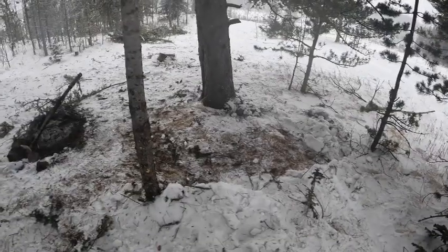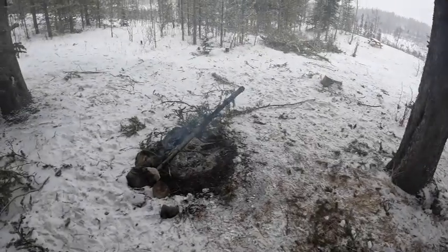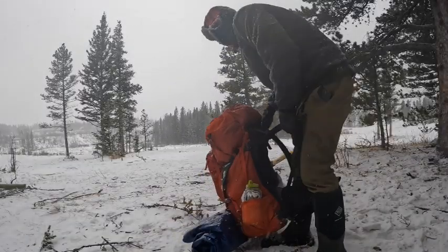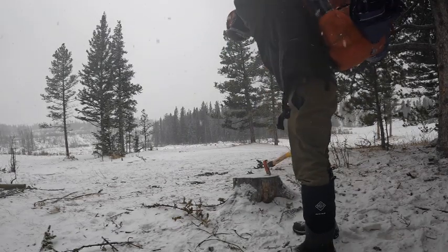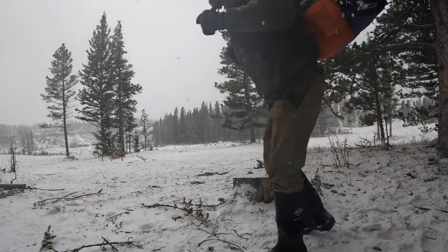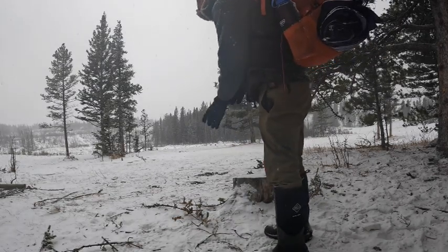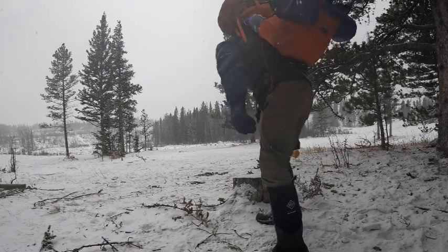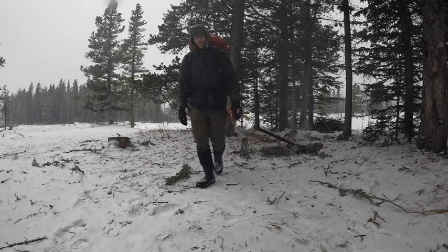So everything is all cleaned up and torn down. The only thing I'm leaving behind is the fire pit. It's time to get out of here.